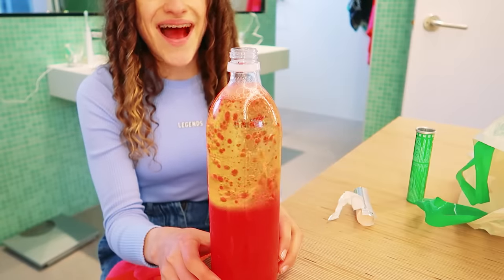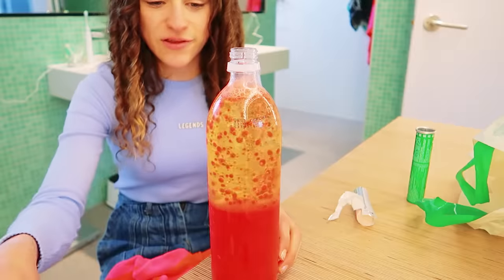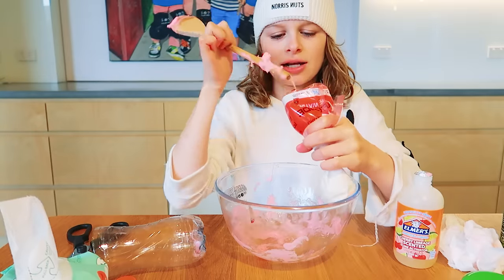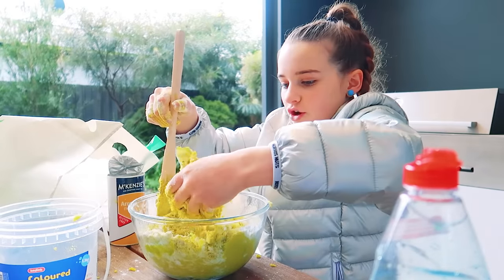Wow, that is looking sick. Possibly the worst thing ever. Let's hope it keeps fizzing though. I'm not sure if it will. If it doesn't, then I'm gonna put another couple of these in. This is crazy, you can't actually make DIY fidgets. Don't try. You should have like a don't try this at home warning on it.